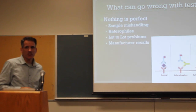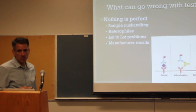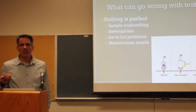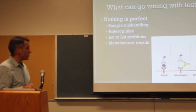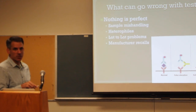You can get false elevations of both growth hormone and IGF-1, so you can get incorrect diagnoses. That occurs when, believe it or not, if somebody has, let's say, had a rabbit farm or had rabbits as a kid and developed antibodies against rabbit, then if those antibodies are floating around, you can connect what we call the capture antibody and the signal antibody together without the IGF-1 or growth hormone sitting in the middle. And so you create what I call an artificial sandwich, or an incorrect sandwich.